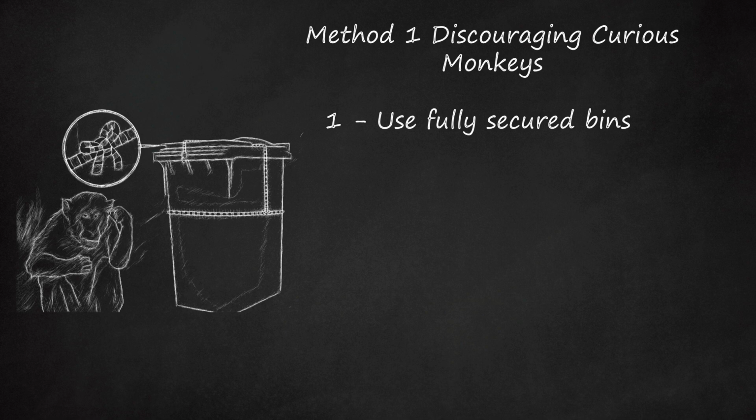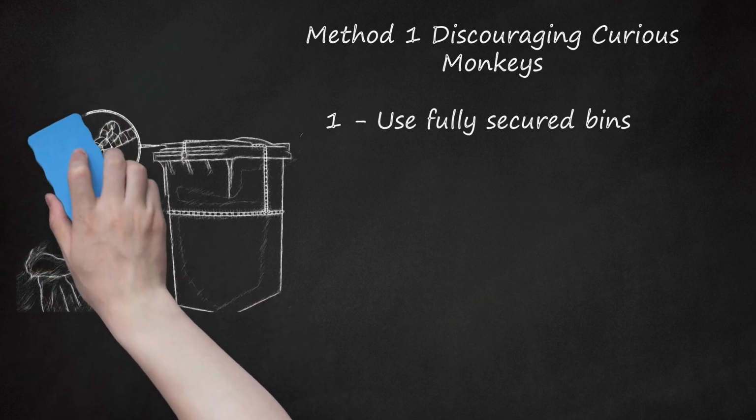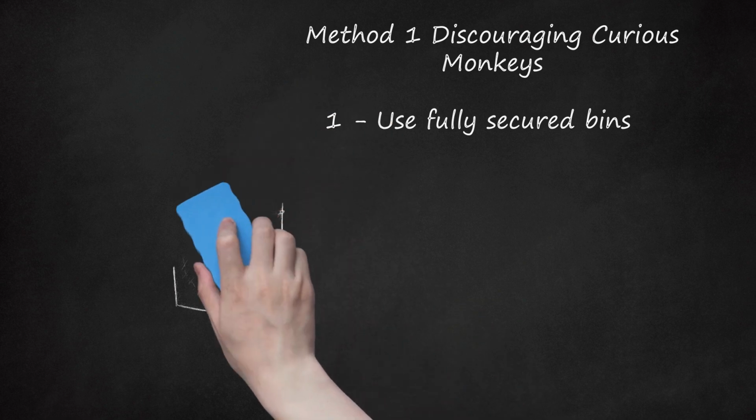You can secure bin lids with an elastic strap or bungee cord. Tie all refuse bags with a double knot and make sure that no food waste is left lying around or spilling out of the bins. Having easily accessible food in rubbish areas will encourage monkeys to move further into residential areas and even enter houses.